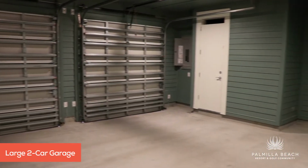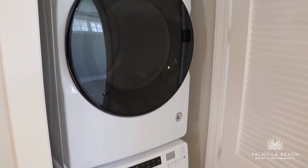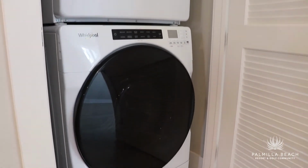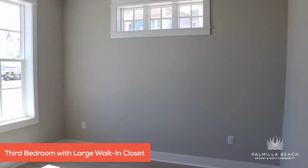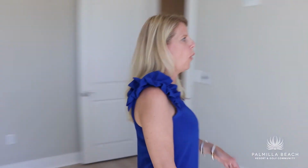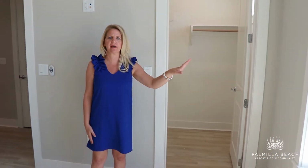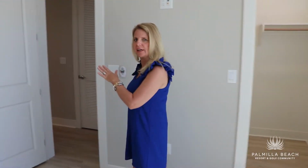Continuing on the first floor, let's take a peek at the garage. We have a large two-car garage out here, and we also have a stackable Whirlpool washer and dryer that does come included in the home. Lastly on this floor is our third bedroom. What is great about this third bedroom is that we have a large walk-in closet and beautiful natural light coming in. So let's go upstairs.